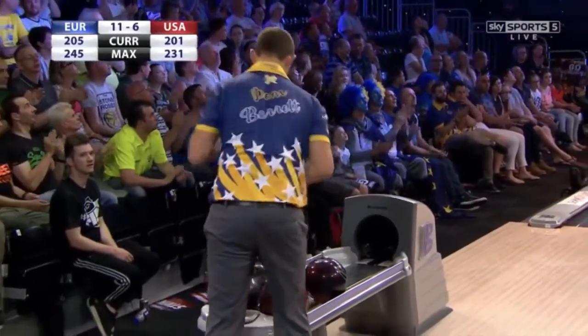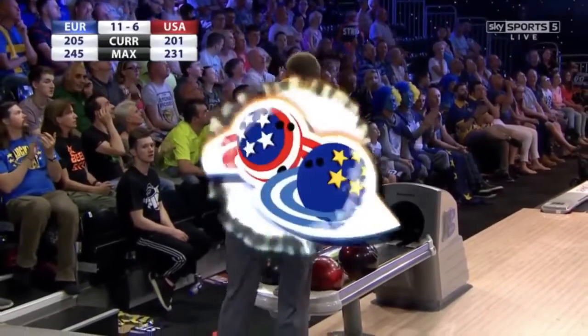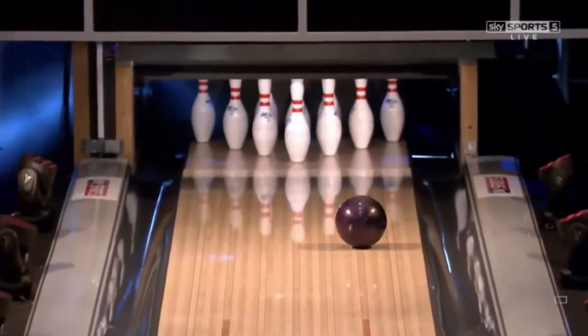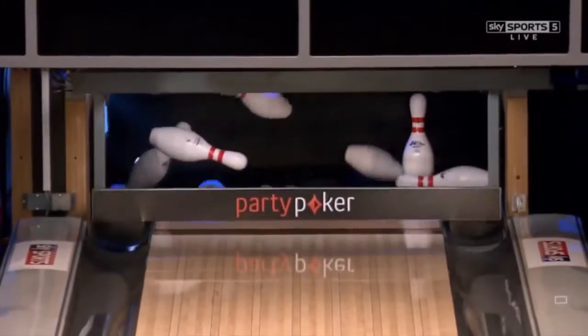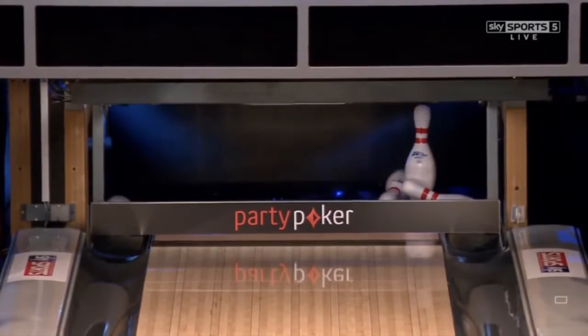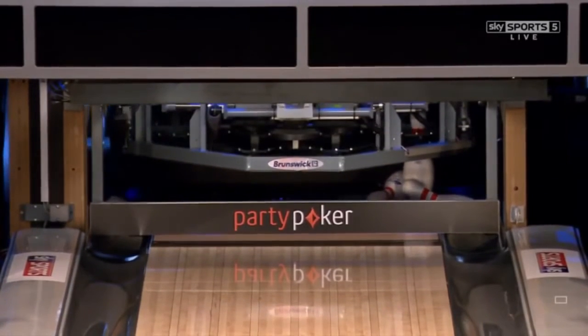Just misses knocking it over. The 6-pin lays in the gutter. You see the messenger come over, and the quick machine takes it. You'll see this gets a little bit behind the head pin, obviously. And watch the head pin come off the wall. It's rolling, rolling, rolling. You got the blocker up there, which is the 6-pin. It hits it, but just not enough power to get it over.